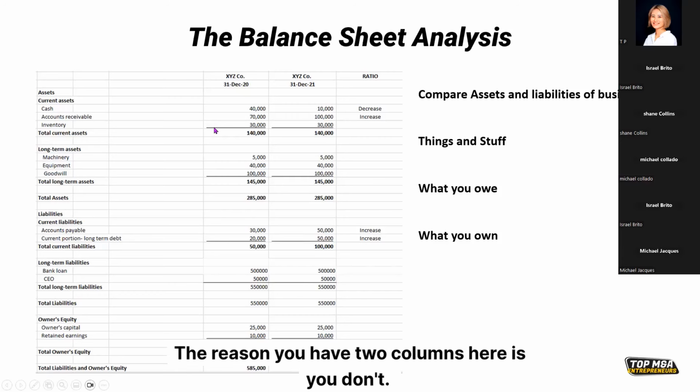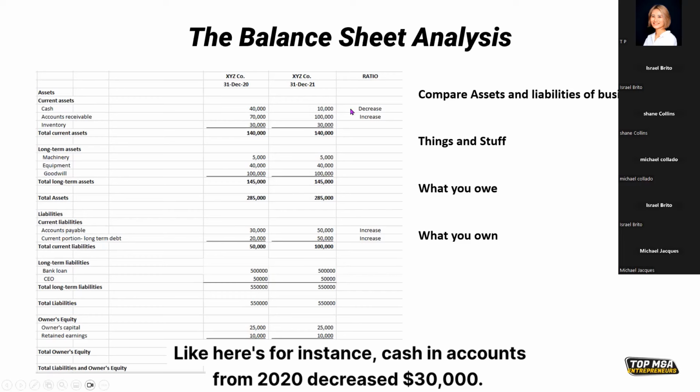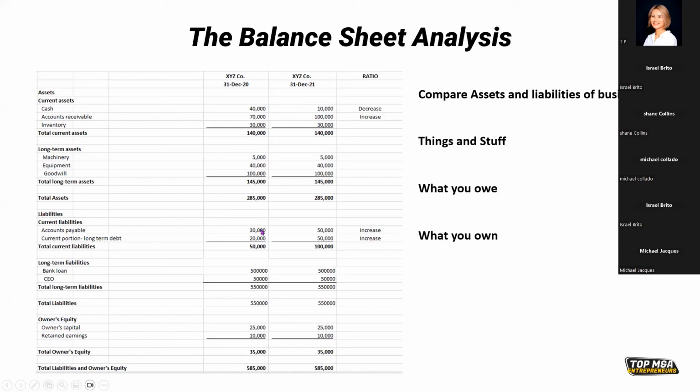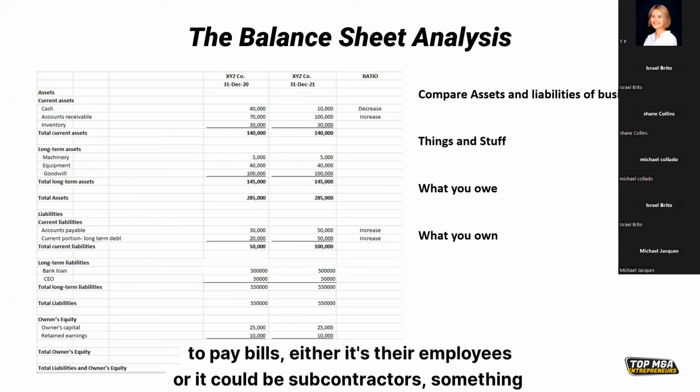The reason you have two columns here is that you don't have any context if you only had one column. You don't know if they've done well, you don't know if they've done worse. For instance, here, cash in accounts from 2020 decreased $30,000. That could be concerning. Accounts receivable increased. They haven't collected on the jobs they worked on. Or accounts payable has increased. They don't have enough money to send. They owe people to pay bills, either employees or subcontractors, something like that.